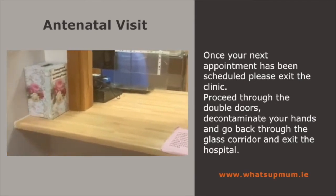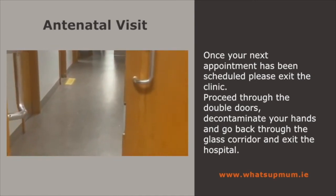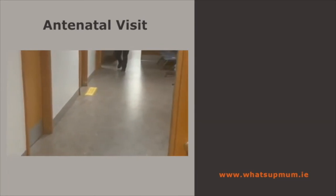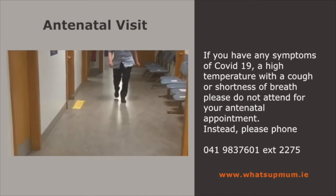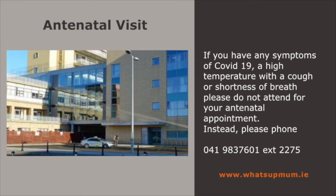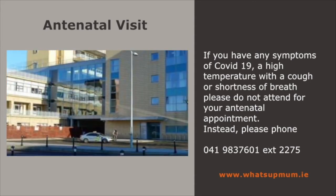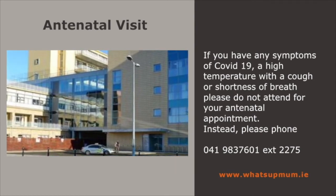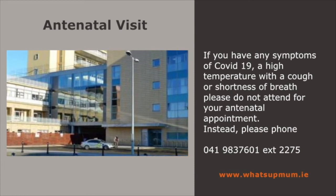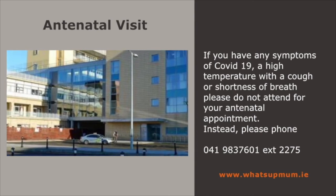Proceed through the double doors, decontaminate your hands with the sanitizer, and turn right to go under the glass tunnel and exit. If you have any symptoms of COVID-19, a high temperature with one or more of the following two symptoms, cough or shortness of breath, please do not attend for your antenatal appointment, but instead please phone 041 98 37 601 and extension 2275, where advice will be given to you over the phone as to what to do next.